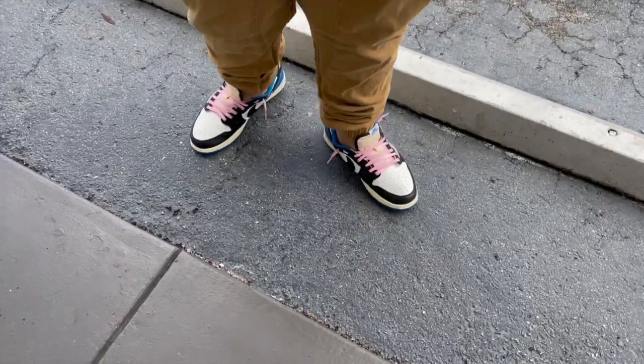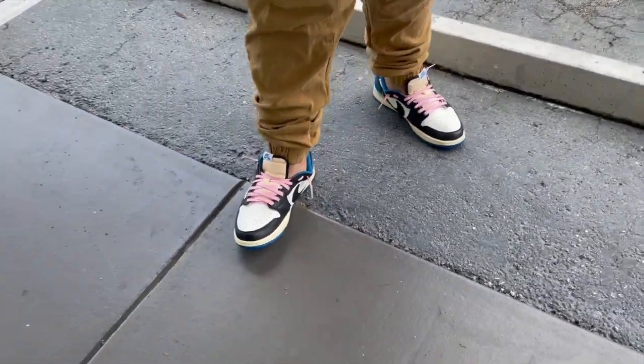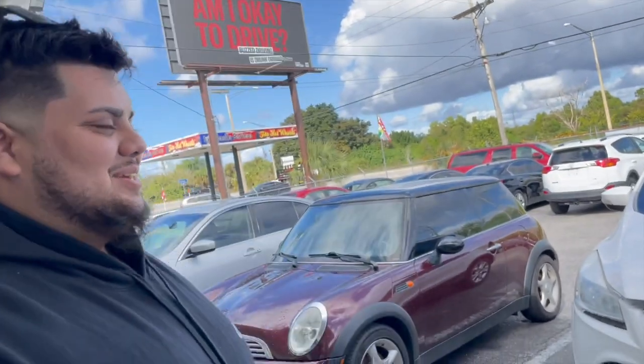Good, you? You ready for this day? Oh man, my boy brought out the Travis Scotts. My guy, he's ready today.